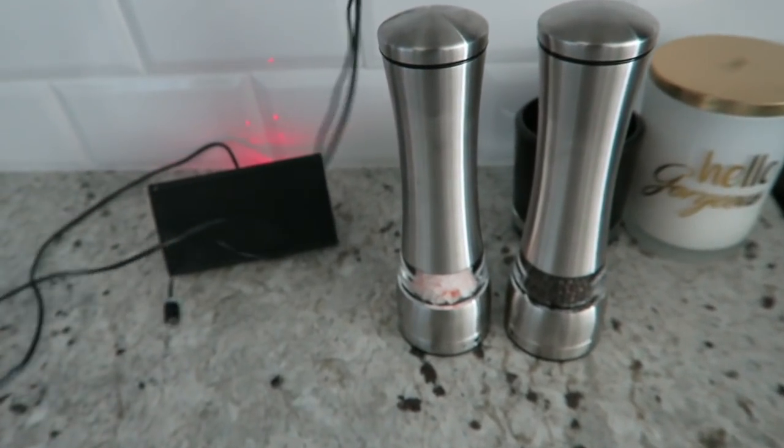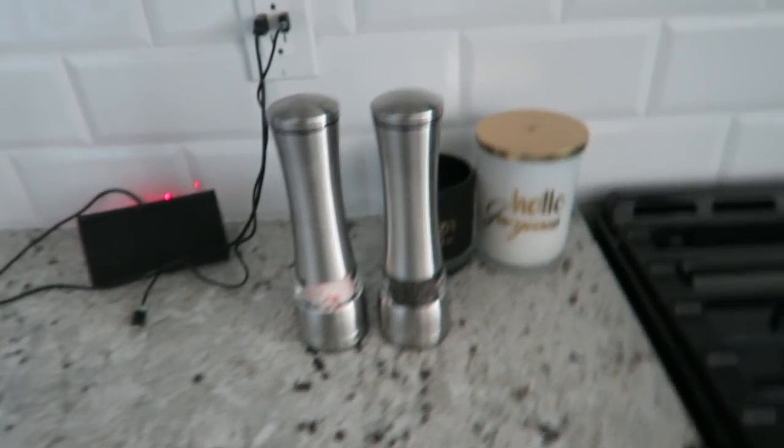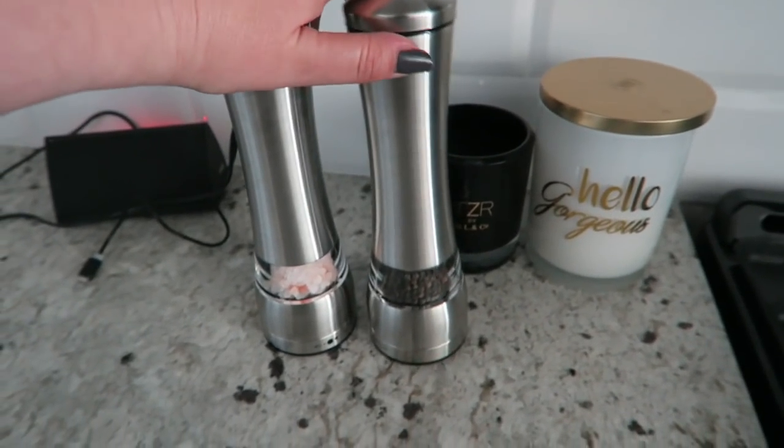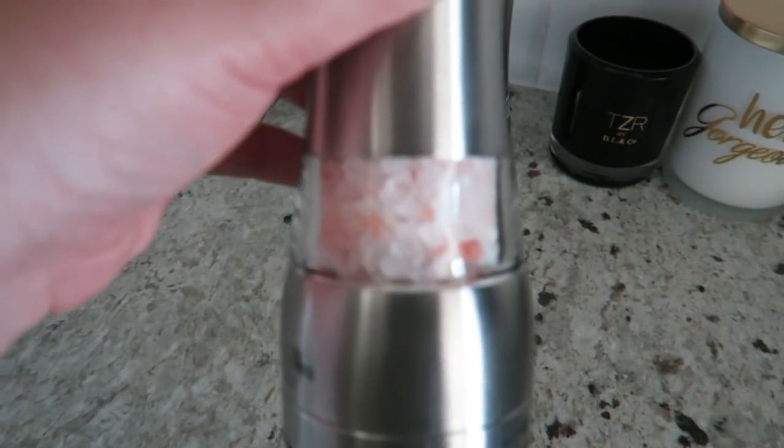Then we have these fancy salt and pepper grinder things that my husband got. He is really into these bougie shakers, and I'm like, I don't really care, but we got the pink Himalayan salts.